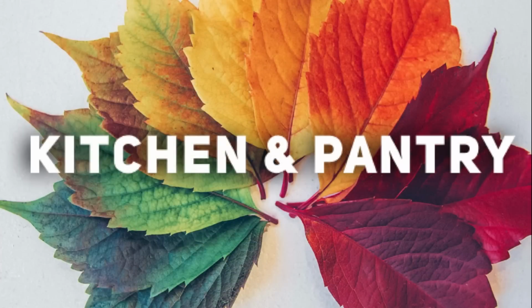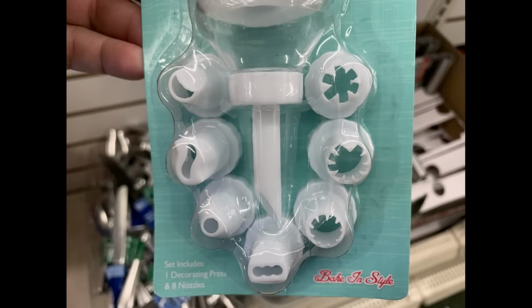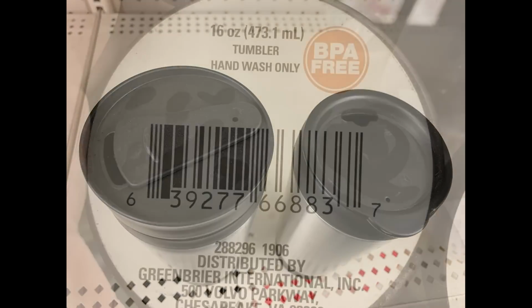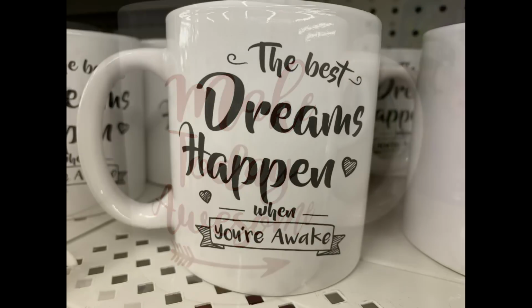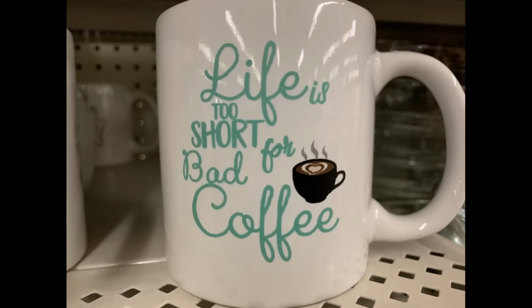All right, so over in kitchen and pantry, they had this new Acme cake decorating kit. You get 7 tips or 8 tips to decorate with frosting. There were 2 different stainless steel tumblers and 2 different sizes with 2 different lids. You could get them in a 16 or 14 ounce size. They also had some new coffee mugs that say "Make today awesome. The best dreams happen when you are awake, and life is too short for bad coffee."